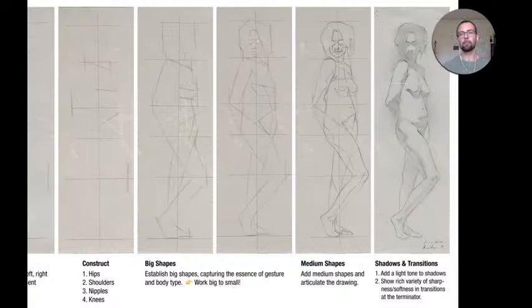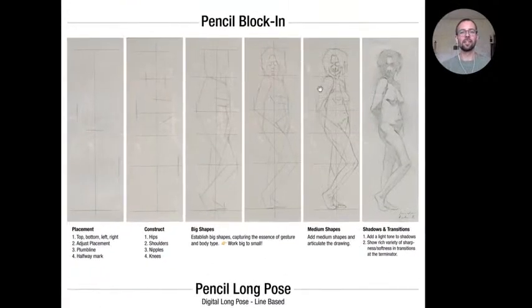We call them pencil drawings, which is not a good term. We should call them short poses or pencil block-ins or figure block-ins. What did I call it here? Pencil block-in. Yeah, I adopted the school language, but I think it's better to call them figure notan block-in, because that's what it is.